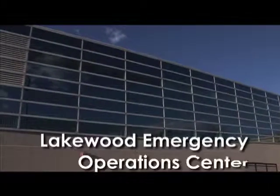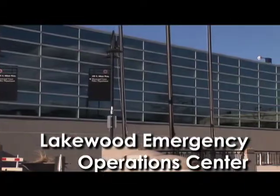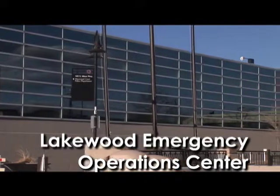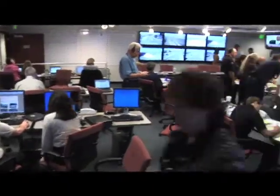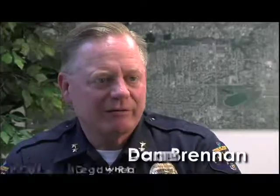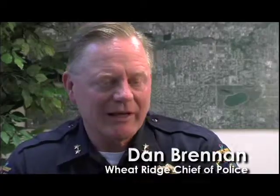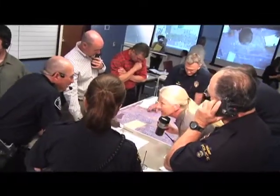An emergency operations center is a designated location where police and fire, public works, community development, and any other partners can meet to effectively deal with an emergency management situation. That, for instance, could be a flood, it could be a tornado. This is the Lakewood Wheat Ridge Emergency Operations Center.